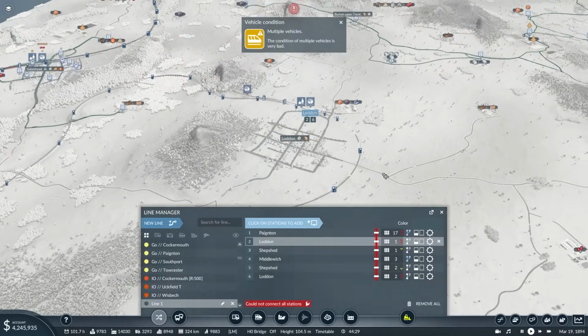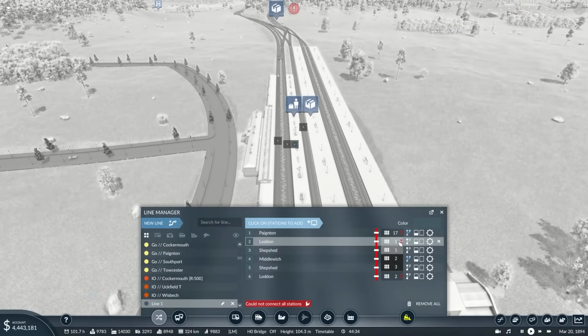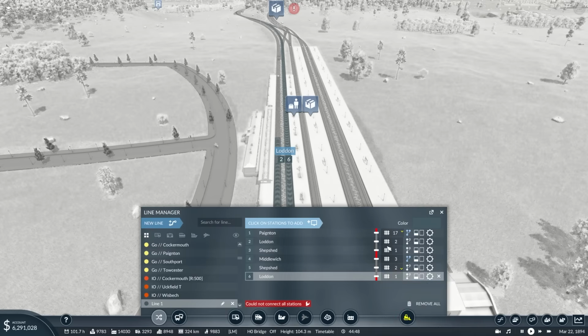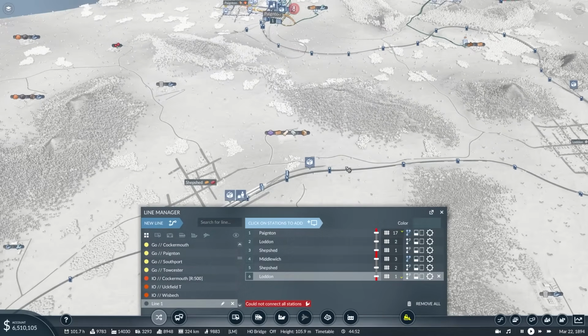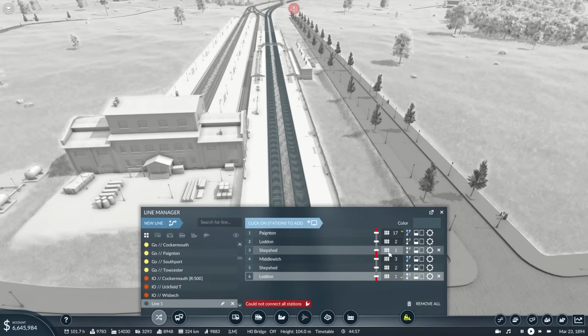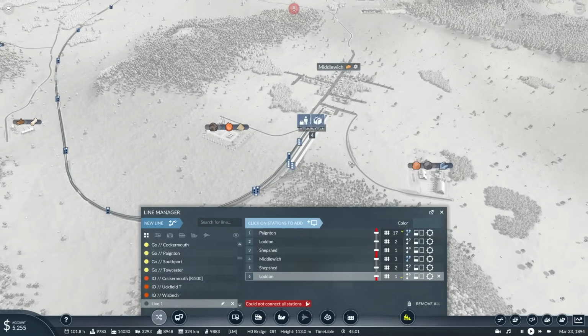Nope, it's not the same thing at Loddon. Where's Loddon? Loddon here. So you are track 2 coming this way, and then on the way back you are track 1. You're that one. Shepshed to Middlewich. Why have you got a problem? This should all be fine.